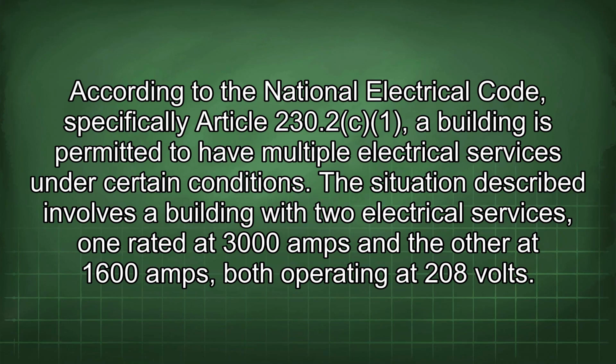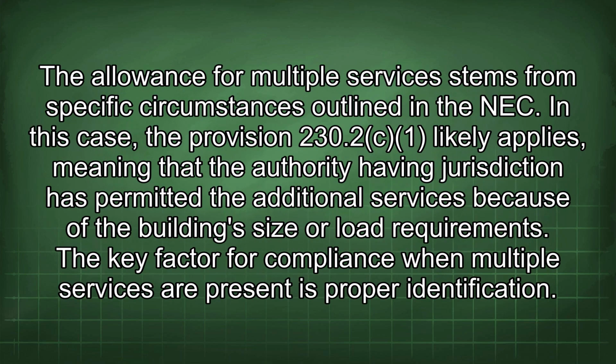According to the National Electrical Code, specifically Article 230.2, a building is permitted to have multiple electrical services under certain conditions. The situation described involves a building with two electrical services, one rated at 3000 amps and the other at 1600 amps, both operating at 208 volts. The allowance for multiple services stems from specific circumstances outlined in the NEC.